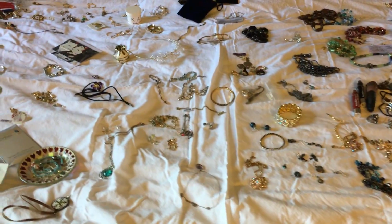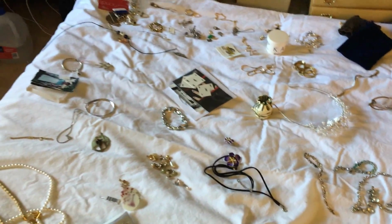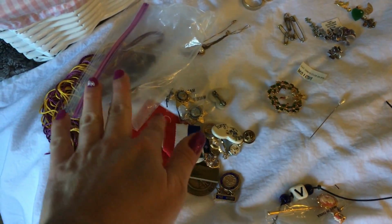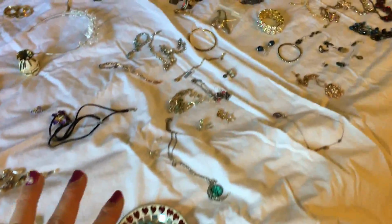I have kind of started grouping some things. In the back corner here, I have all of my keepsake stuff. This was from my grandpa growing up. This was my grandma's jewelry that passed down. And so I have that in a pile, just started rounding it up.